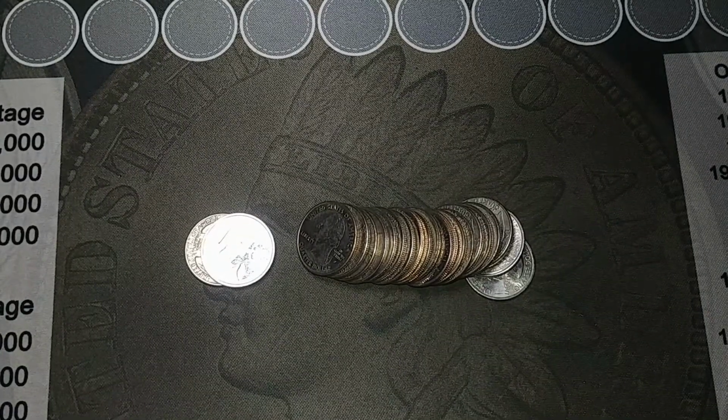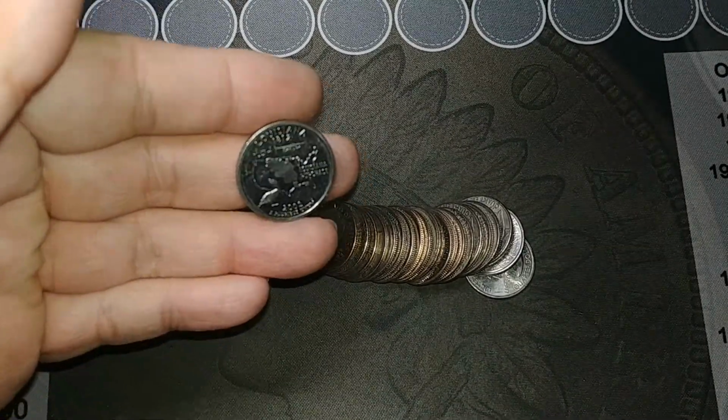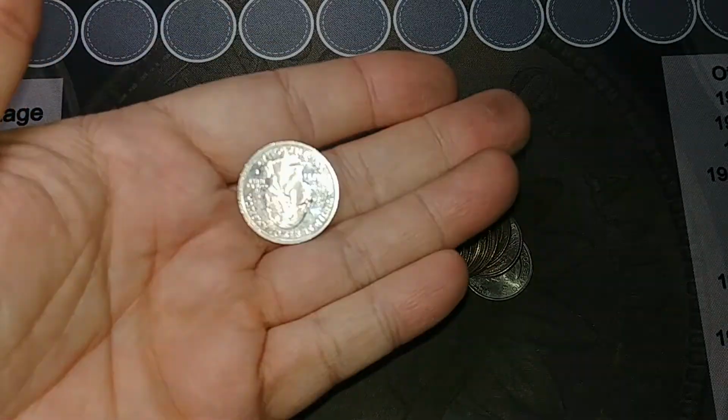Alright, we're on roll 5. We got something I love to find. We got a proof. It's pretty beat up, but I don't care. I love it anyway.